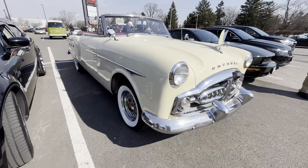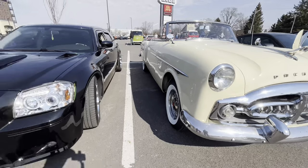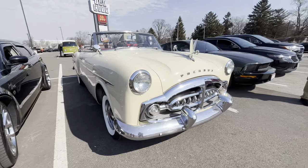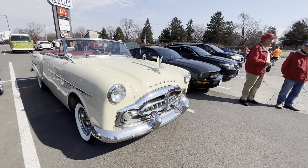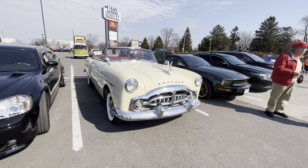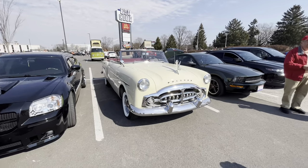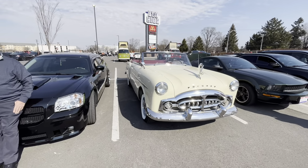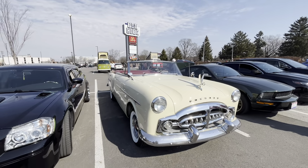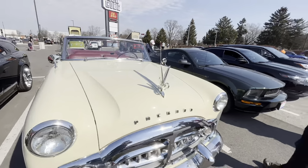Excuse me. This thing is beautiful. Oh my God. You see how straight that side is? Oh my God. Oh man, this was a brand new car when my grandma was born. Alright guys, hang on. Okay, I think he might be done. Let me get it for you.